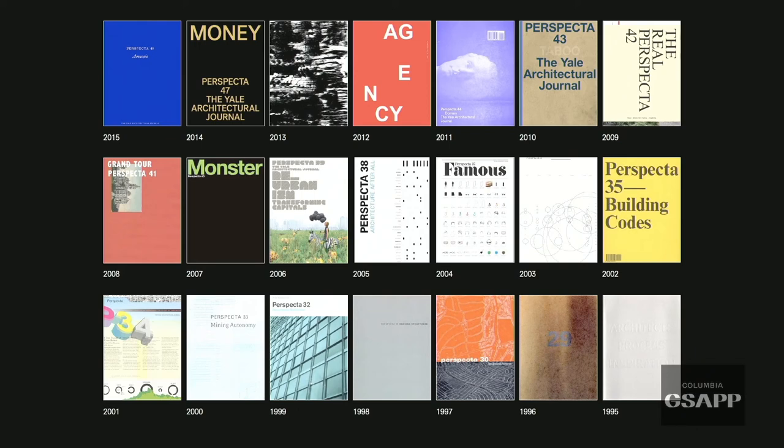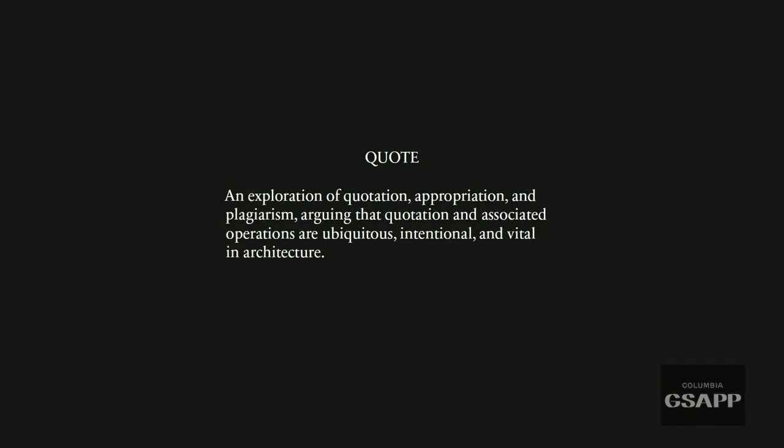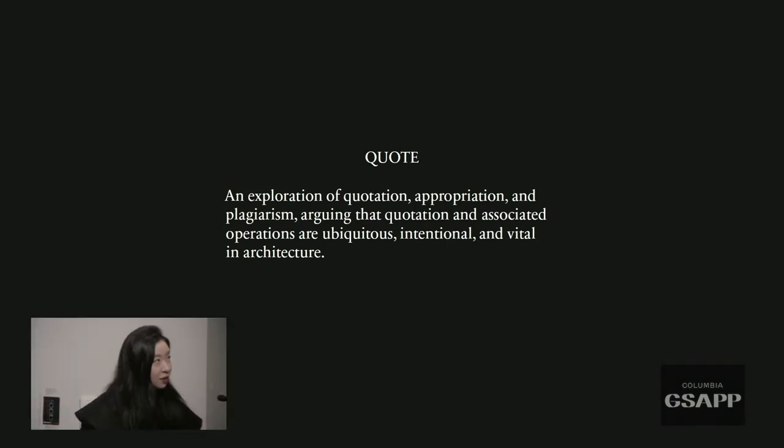But the real reason why I'm showing you this slide is that typically with Perspectas, they have one-word titles like money, amnesia, agency, taboo, monster, famous, building, codes, grantor, etc. And all of these words, or most of them, have really strong visual associations tied to the words. If you think of money, you think of coins or dollar bills or $100 bills, whatever. Monsters is, again, another clear visual association. Ours, the title was called Quote, and we don't really have a visual association with quote. It's more verbal.